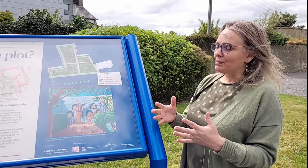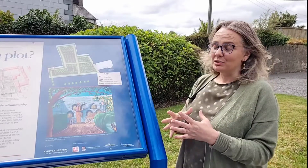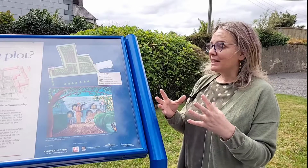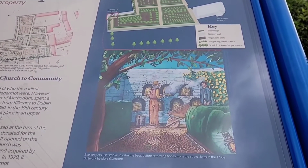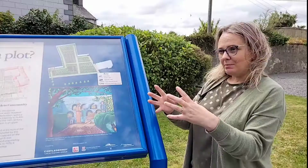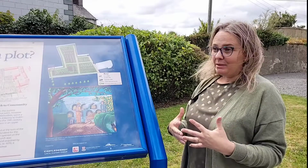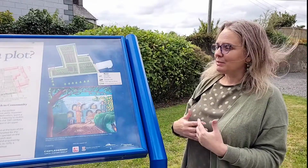And we also know, because of looking at the walls down at the end of the garden, that the people here kept bees, and they had 7 beehives, because there are, blocked up in the wall, something called bee boles, which were basically niches that the old straw skeps used to be kept in. And that would have been really important for the household economy of the people who lived here.